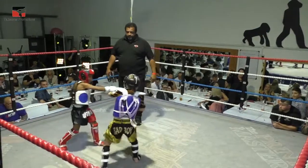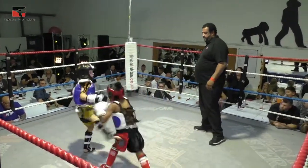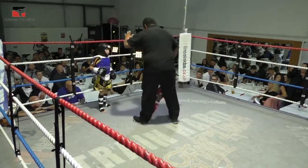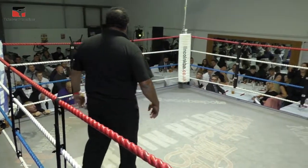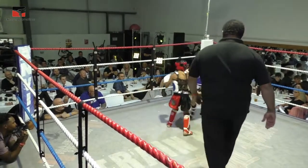Round three, and straight back at it. Ruslan pushing forward, nice turn by Cristobal, and look at the pace these two young men set. Cristobal's corner telling them there, it's you all the way, you've got to go forward all the way. Front push kick from Cristobal, nice turn from Ruslan, slips just as he was about to throw the kick.